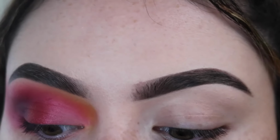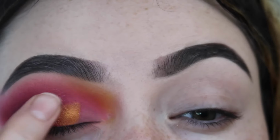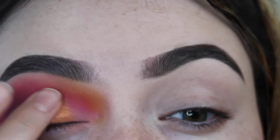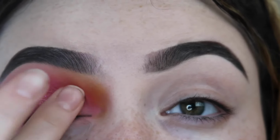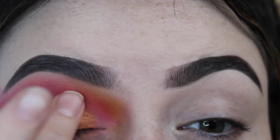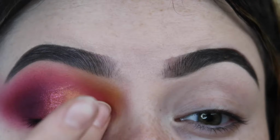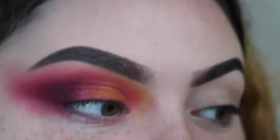And then now I'm gonna take the shade Flawed and Odd, which is the orange, and I'm gonna pop that right next to it. And this doesn't have to be perfect. This cut crease doesn't have to be perfect. I don't want it to be perfect. I want it to be, what is it called when it's like a planned disaster? I don't know the name of it right off my head right now, but that's Controlled Chaos. That's what I'm going for.